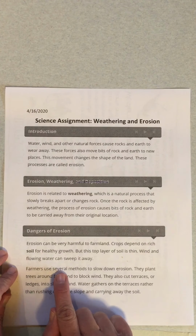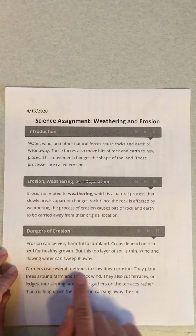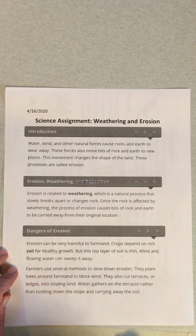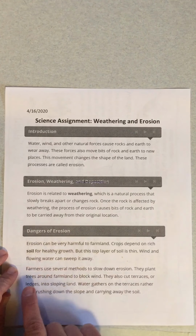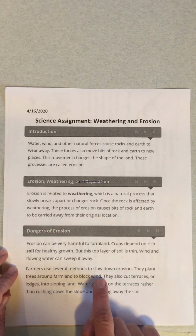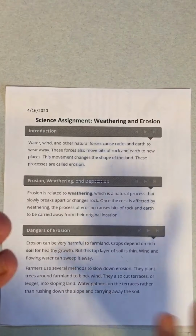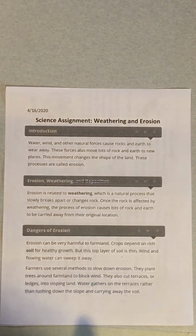Farmers use several methods to slow down erosion. Several ways. That's what methods mean. They plant trees around farmland to block wind. So if you plant a tree and the wind doesn't get to the farmland, the soil can't go away, right?